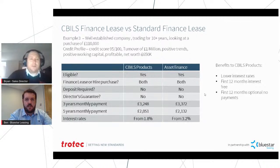Okay. Next example. Yeah, the big one. So, a well-established company, trading over 10 years, looking to purchase a big bit of kit. The credit profile on these guys, 95 out of 100, nothing really wrong. Turnover of £1 million, positive trends. I just want to highlight that you might have a turnover of £1 million, but if you've got negative trends and negative working capital, this doesn't mean you're going to get the best stuff. It's all on the credit. So we're looking at positive stuff here. So they're profitable, net worth of 650,000.